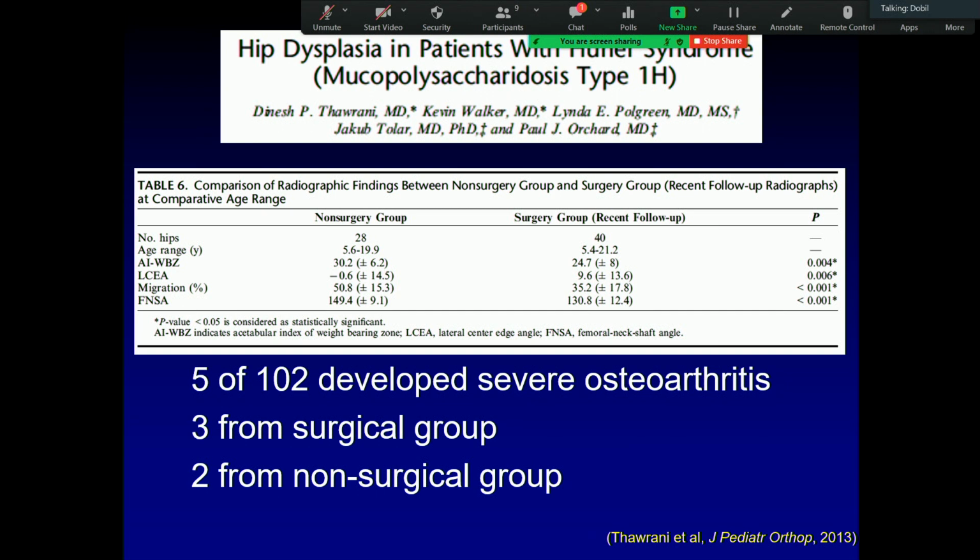So this is some data out of Minnesota, where they found that really the surgical patients' long-term, or medium-term, outcomes, I think it's somewhere in the order of 5 to 10 years out. Some still developed arthritis despite having treatment, and there really was no difference between those that were treated and those that weren't. We think we're helping. Maybe we're delaying. It's hard to say.